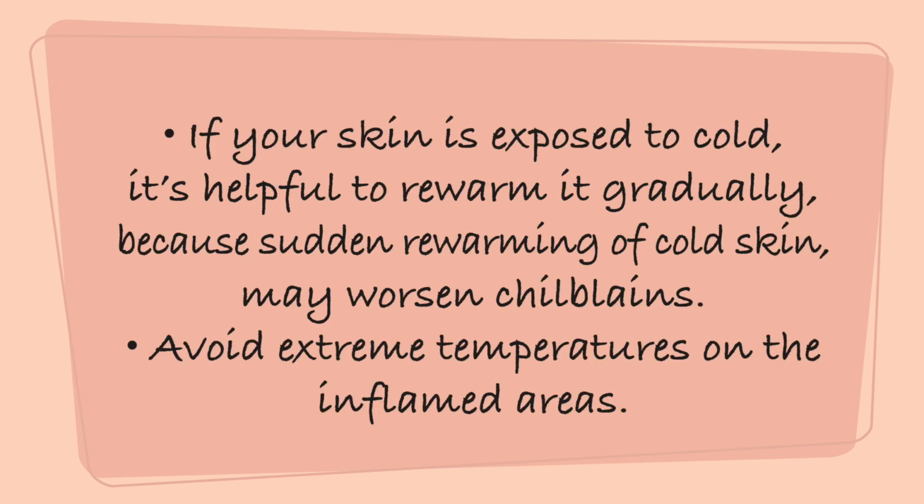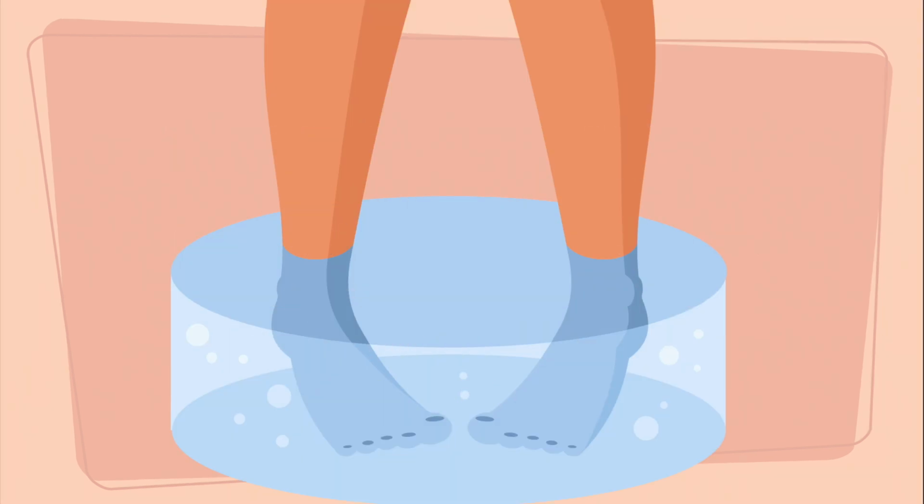If your skin is exposed to cold, it's helpful to rewarm it gradually because sudden rewarming of cold skin may worsen chilblains. Avoid extreme temperatures on the inflamed areas. This also means avoid using hot or cold water on the affected areas. Otherwise, your skin might feel like it's on fire.